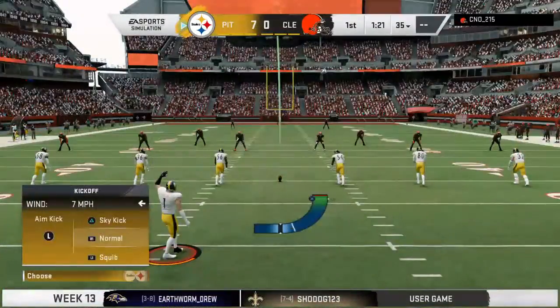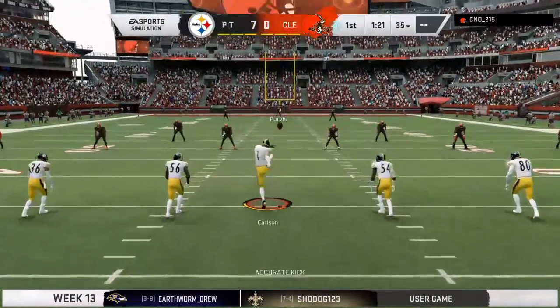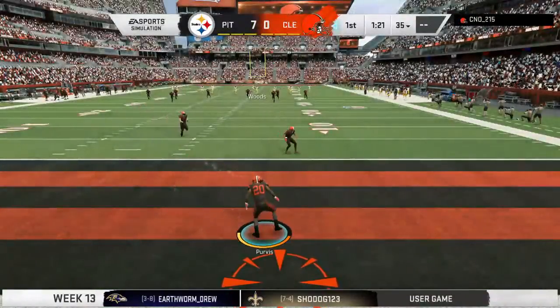Extra point by Carlson, up and good. And it's now a 7-0 game. So they'll get another shot on offense following that pick 6. And now the kick is away.